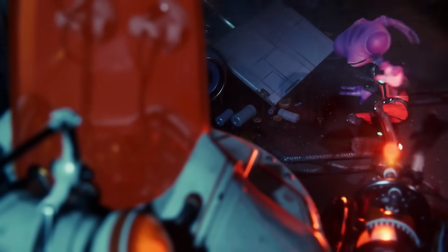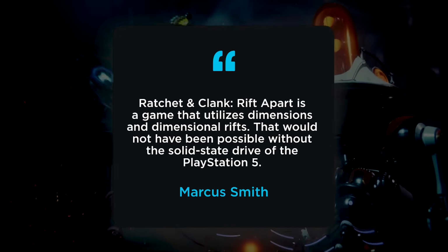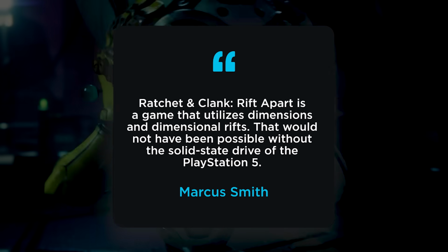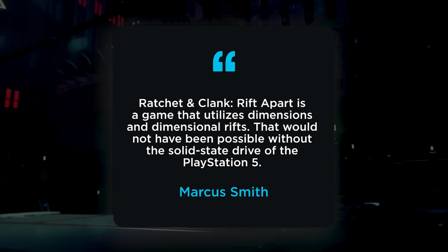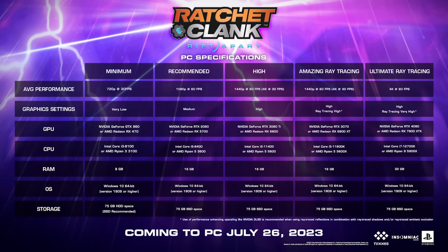The issue is that back in 2020, the creative director for the game stated, quote, "Ratchet & Clank Rift Apart is a game that utilizes dimensions and dimensional rifts that would not have been possible without the solid-state drive of the PlayStation 5." Fast forward to now, and the official PC specifications have been listed for the game.